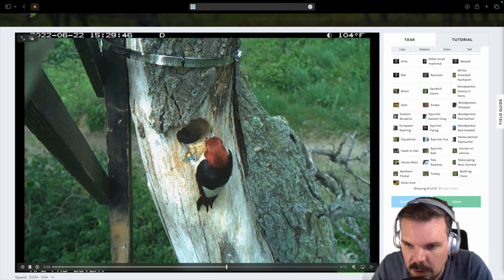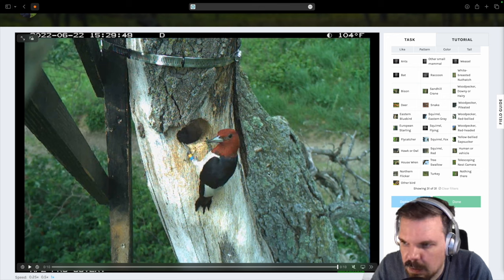Most of them have markings on their feet. I guess that's because these are the birds they are interested in, and they are probably tracking them or something.